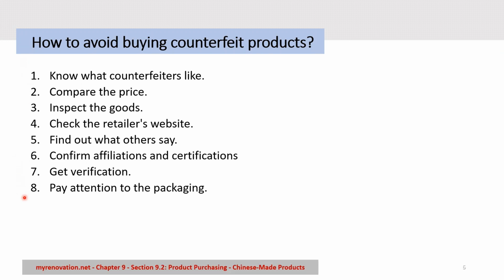I don't think so. They make it so exactly identical that it is almost impossible to figure out if the product you are buying is original or counterfeit. Let me tell you a story about my friend.